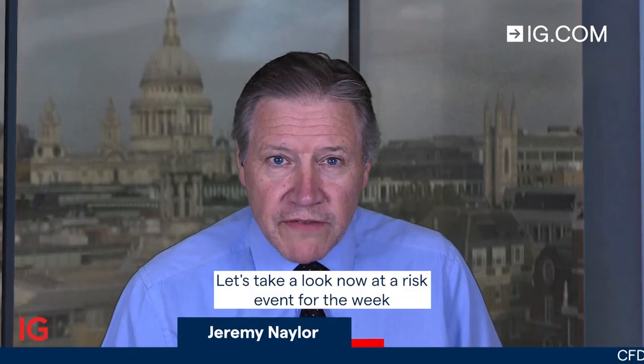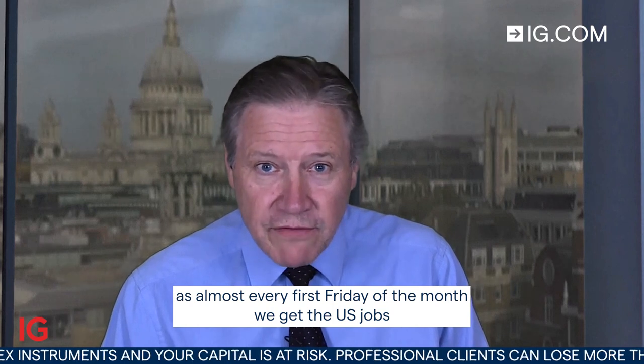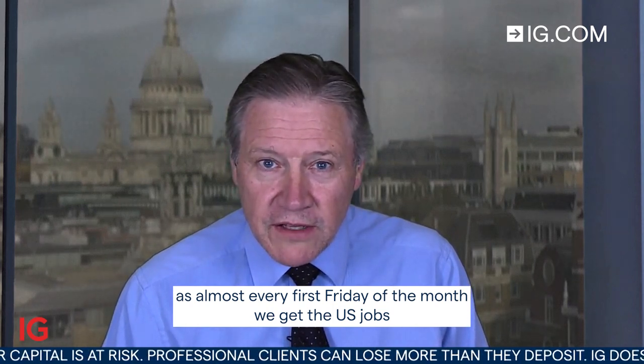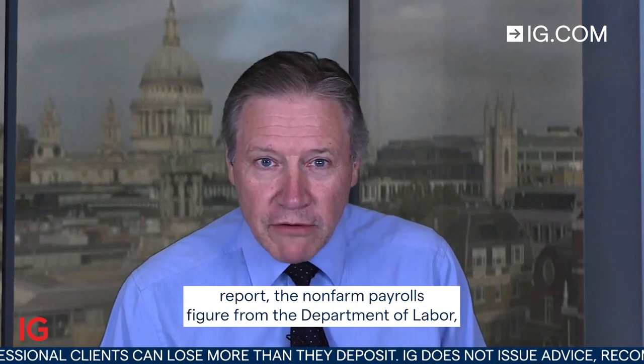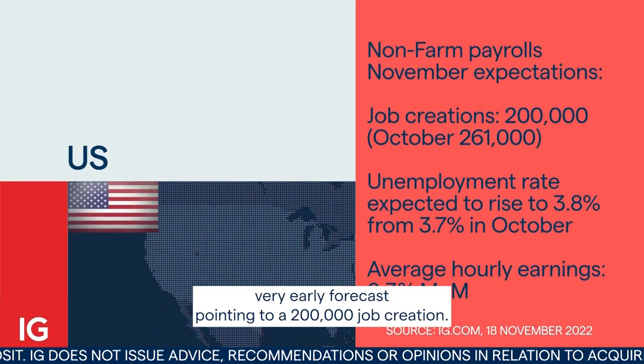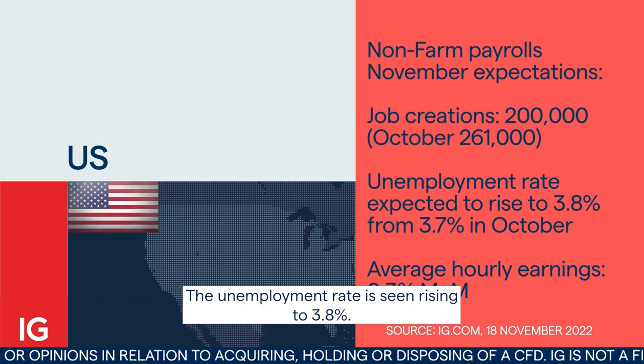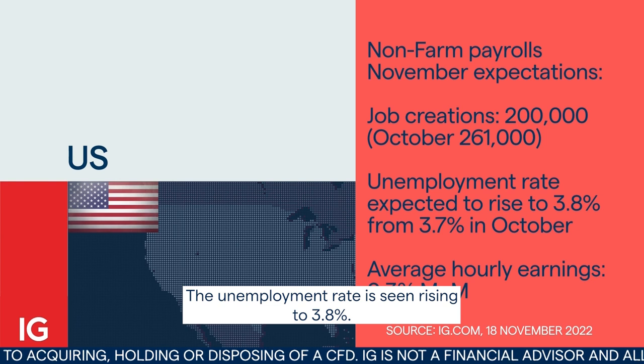Let's take a look now at a risk event for the week starting Monday, the 28th of November. We're looking through to Friday next week, as almost every first Friday of the month, we get the US jobs report, the non-farm payrolls figure from the Department of Labor. Very early forecast pointing to a 200,000 job creation. The unemployment rate is seen rising to 3.8%.